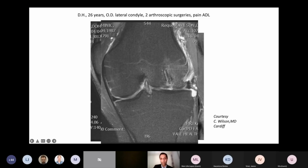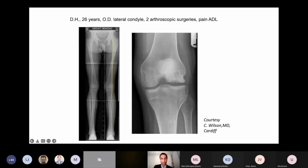And you can see here the screws that are holding it in place, but there's already evidence of osteoarthritis because of the alignment. And because this particular patient was in valgus, they overloaded the lateral part of the knee. So this particular fixation failed. And you can see here there's a crevice once again. And this is now a devastating situation.